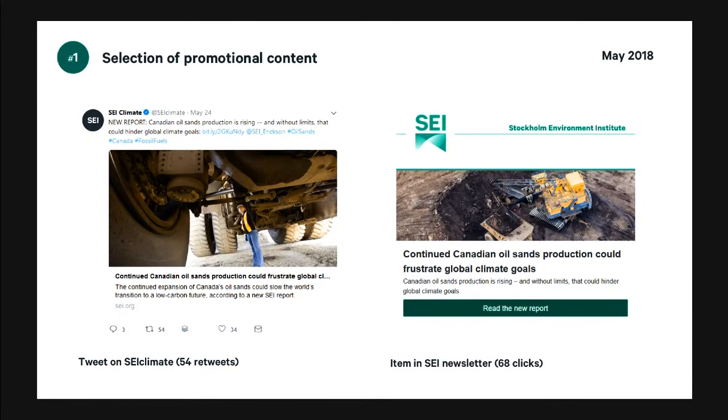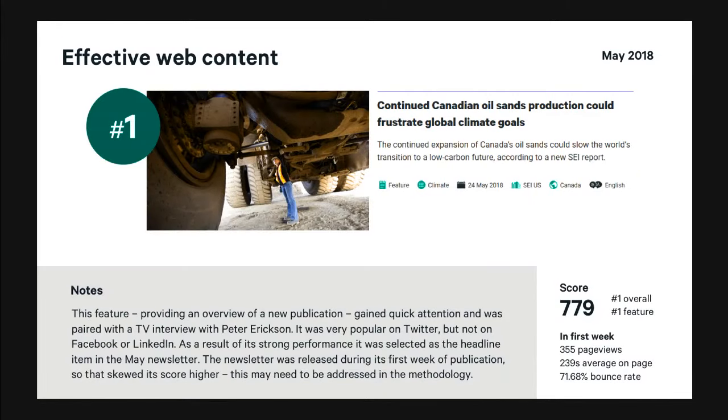Here are a couple of pieces of promotional content for this piece. On the left, we have from SEI Climate a tweet which had 54 retweets, which is very good for us. It also went out in the May newsletter, and that has skewed its effectiveness score a little bit because this happened within the first week of this piece of content's lifespan. It was chosen to go out in the newsletter because it was performing so well, but this has also skewed its results, because some pieces of content in the newsletter have not been around for more than a week, so that would not have affected their effectiveness score, which is that thing in the corner. So that's a limitation we're aware of.